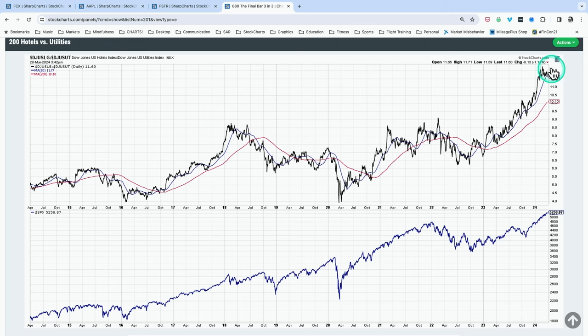The top panel is showing you the ratio of the Dow Hotels Index and the Dow Utilities Index. You will find that the movements of that index match very well with the relative movements of the S&P 500, which is in blue on the bottom half here. And particularly from 2021 on, look how closely the movements in hotels versus utilities match here. And very noticeably it really improved in the second half of 2022. While the S&P was still making a new low, this ratio is actually popping higher in October of '22.